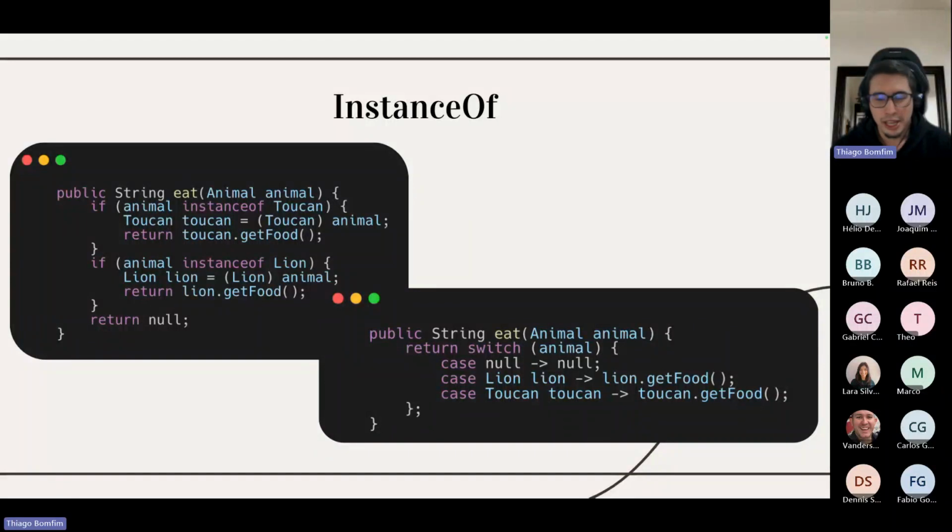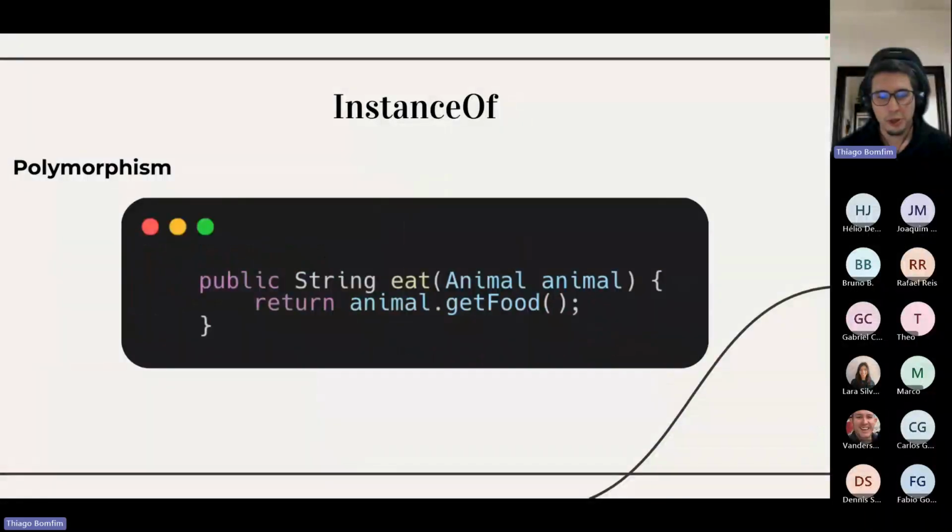Okay, so as I said, on the right, we have the solution that you can have on Java 21, and on the left, Java 8. But there is a better solution for both cases. We can use polymorphism. This is the base, okay? This is OOP. We can just do animal.getFood, and it's done. Just one line, very easy. We do not need to use pattern matching for instanceof, just that. This is the base, okay?